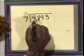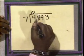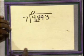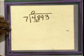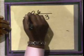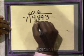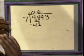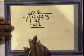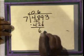So, watch this. I'm going to help you out. I know 7 cannot be divided into 4, so I'm going to put a placeholder 0 on top of the 4. Now go to my next number. How many times can 7 go into 48? It's 6 times. 6 times 7, which is my divisor, is 42. Subtract, because division and subtraction are cousins. 48 minus 42 equals 6. I'm going to bring down my next digit, which is 9.